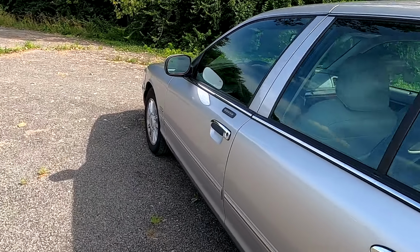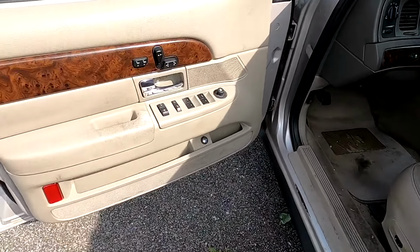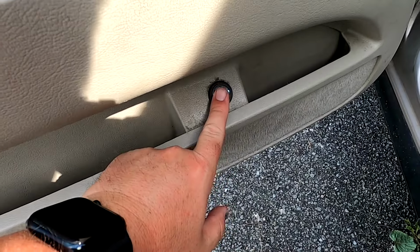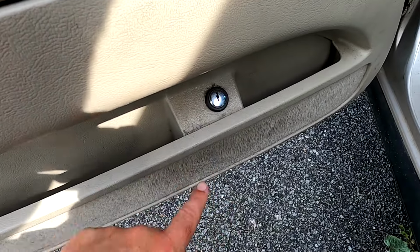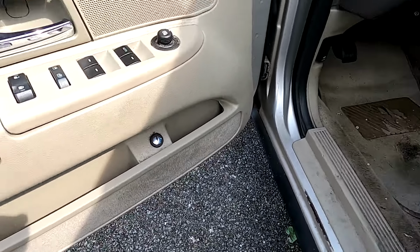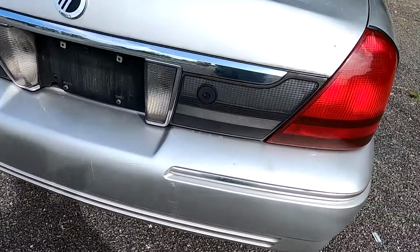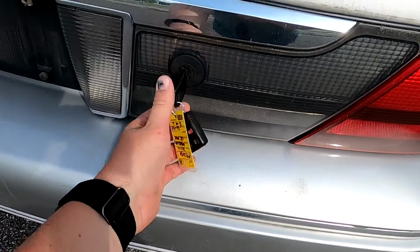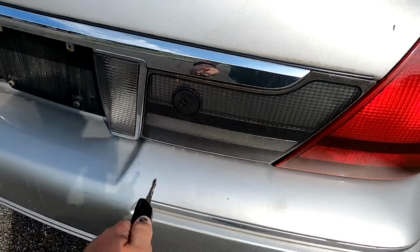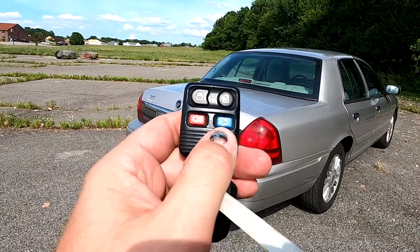Alright, now there are 3 ways to open the trunk. The most convenient way is right here in the driver's side door panel. This little locking button here, you press that and it'll open up the trunk. You can also use the key to lock it so no one can open it from the outside. The second way is the more old school way, and that is by just sticking the key in the keyhole here on the right side of the car and turning the key to the right. That'll unlatch the trunk. But the most convenient way also is just by pressing and holding that blue button on the key fob.